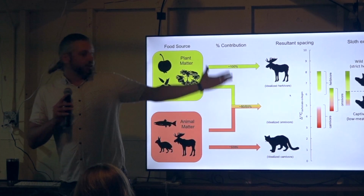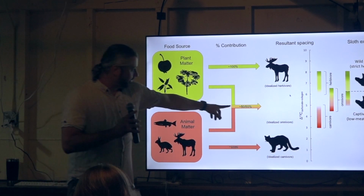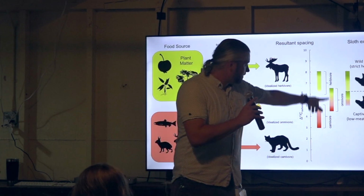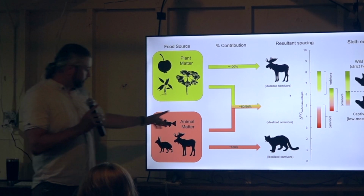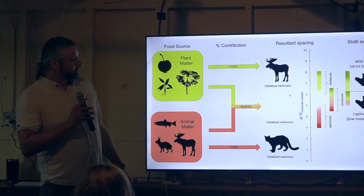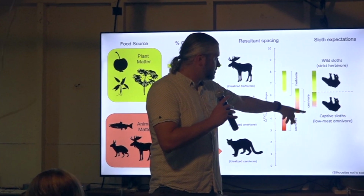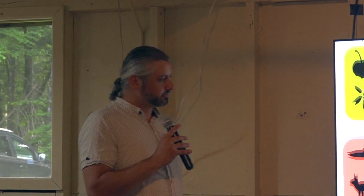I did my PhD in Wyoming, hence the moose and puma and other things. If your diet is a 50-50 mix, so something like a bear, I think there's supposed to be a bear symbol here, then you fall between about 4 and 6.5. If you eat 100% animal matter, like this puma, then you fall between about 3 and 5. So our prediction here is we've got wild sloths that should plot as strict herbivores, same as the moose, and then captive sloths, which should plot as an omnivore, probably closer to the herbivore side of the scale. It's a low-meat omnivore, which is a categorization we can use.